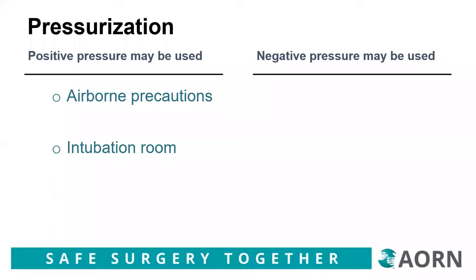A portable anteroom system called a PASS/HEPA combination unit may also be used. If you're not familiar, this is a unit that is available that sits outside the door and creates a negative pressure in a small area, and it behaves just like an anteroom. This system actually cleans the air that comes out of the operating room before it reaches the semi-restricted hallway.